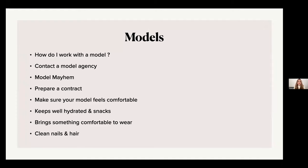So how do you work with a model? How do you approach a model agency? It can be a little bit tricky. I remember in the beginning thinking, oh, how am I going to approach a model agency? But again, it comes back to, first of all, getting together your mood boards. And even if you've got a friend that you can show an example of what you can achieve, and then showing the mood board, you really need to explain it to an agency, like, this is what I'm going to achieve for your models. And then having the confidence as well.